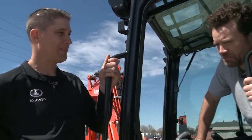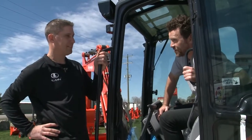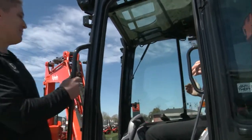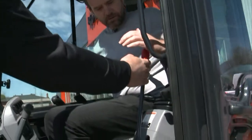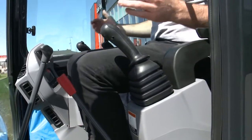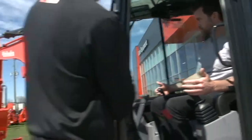Okay, so we were talking that a lot of the Kubota equipment is user-friendly. How user-friendly is this one? It's super simple. Let me show you. Yeah, give me the rundown. You've already got this guy started, so all you do is pull this lever down. That's your unlock lever. Now everything you touch is live. So when you want to lift the boom up, you pull that one back towards you. That's going to lift the boom up.